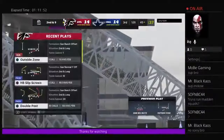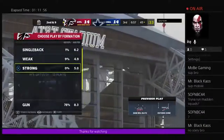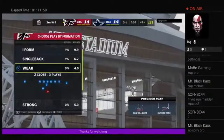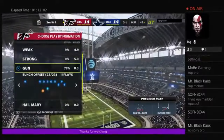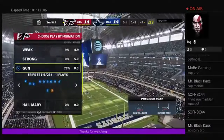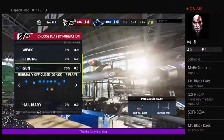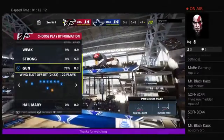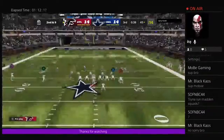Well, they're hoping that the second half is better for him than the first half. They've got to find a way to get him going. He's a big part of their offense. Second and 9.